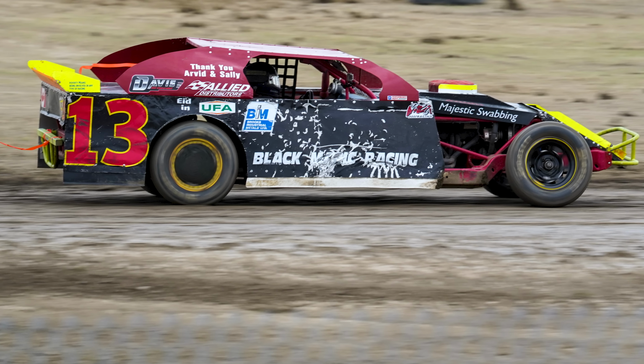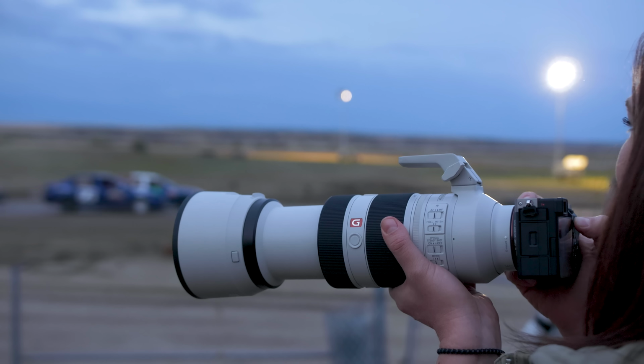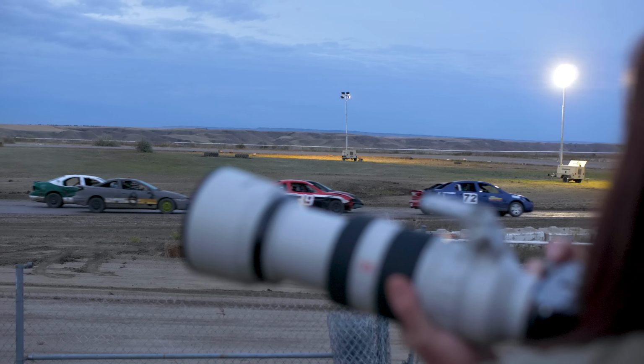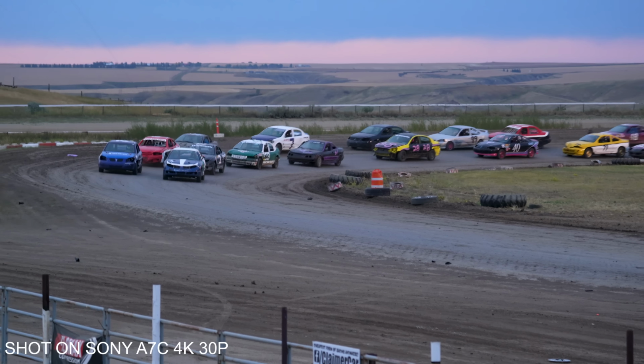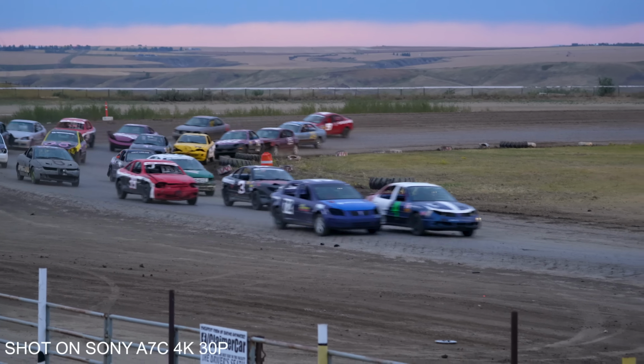The full frame sensor really allows me to separate my foreground and background and allows me to get a really nice image. I think that this camera would make an excellent compact hybrid camera with full frame capabilities. It has a lot of great features like shooting 4K 30. It's 4:2:0 8-bit internal and 4:2:2 8-bit externally. The most important thing is that this has real-time tracking autofocus with eye detection for video.